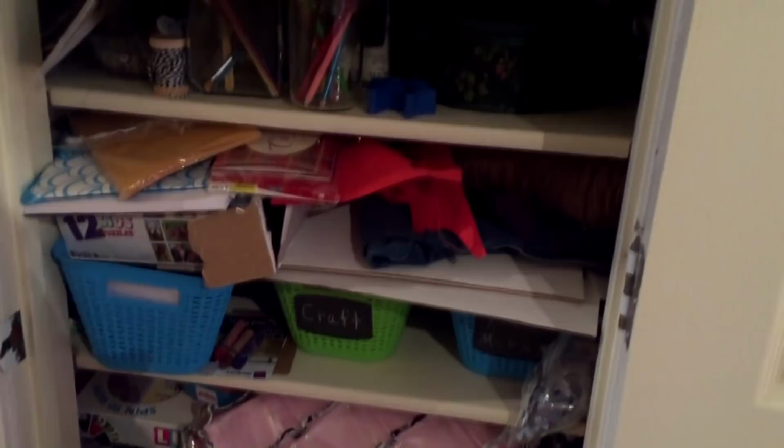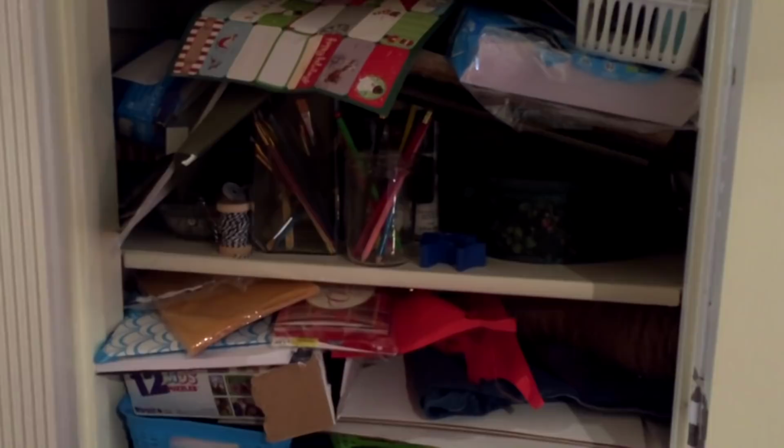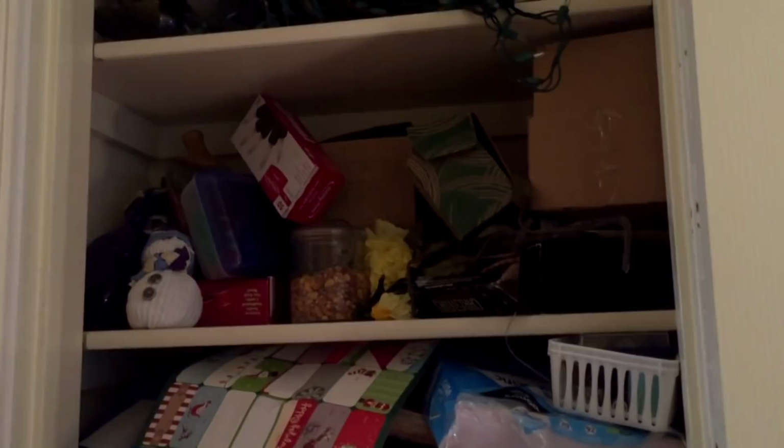So yeah, let's get started. The first step, this is what I always do when I'm cleaning out a closet or a cabinet or anything. I just take everything out, and I probably will do this shelf by shelf because I think to do everything at once is going to be too overwhelming. But the plan is, for the new year, I want to just get rid of more stuff. We don't need so much stuff. I just want to sell stuff, get rid of stuff, donate stuff. So I'm going to try to get rid of as much stuff as I can and then just try to organize the rest.